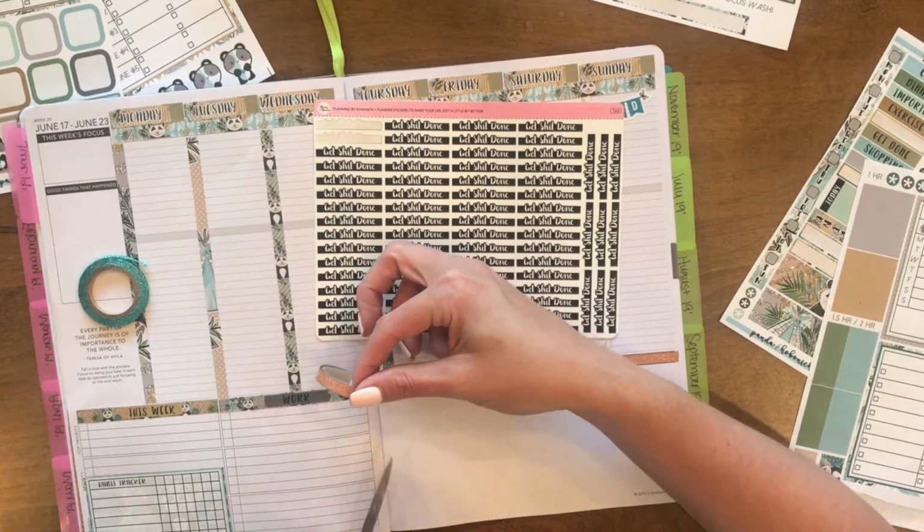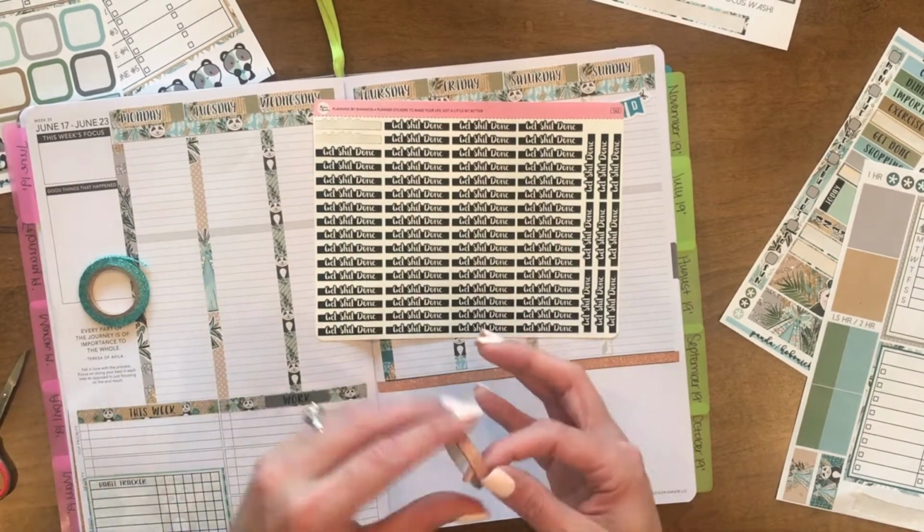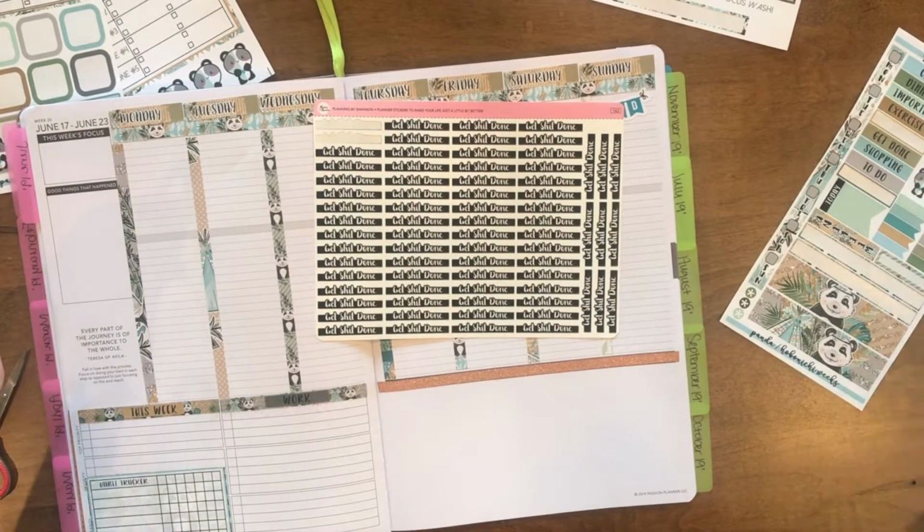I've got these little scissors. I kind of need to get some actual planner stickers, oh, the little thing fell off. Oh, it's okay. Didn't know if I was going to use this or not. Let me see.